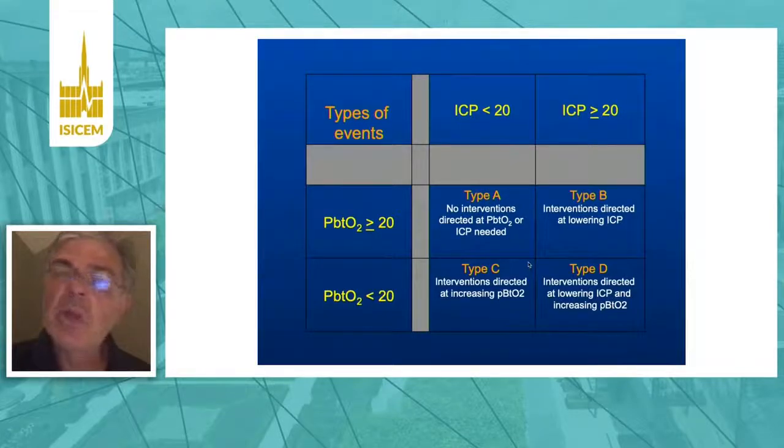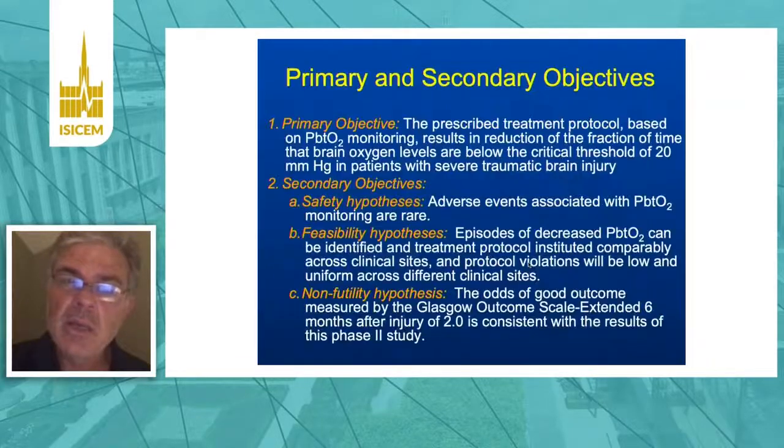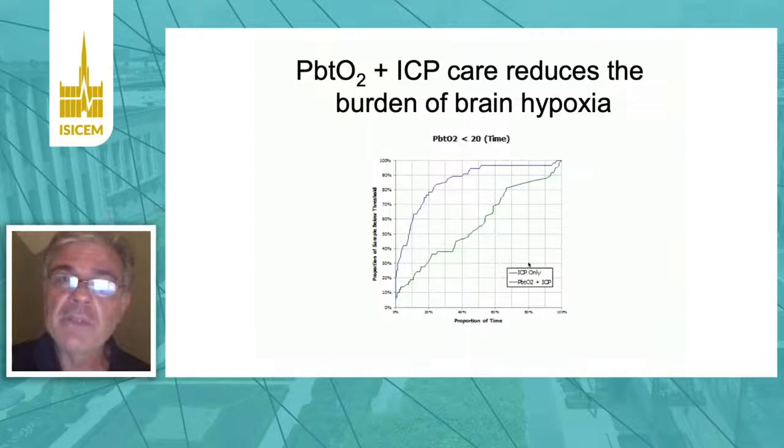The treatment was in 4 different tiers, depending on what the intracranial pressure was or what the brain oxygen was. But this was a fairly complex process of care study. The primary objective was really to demonstrate that the burden of hypoxia would be reduced. The secondary objectives were to say that you'd not see adverse events, that it was feasible to do the study, and that it might make a difference to outcome.